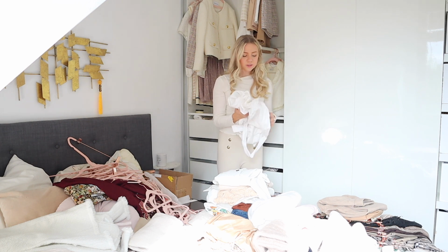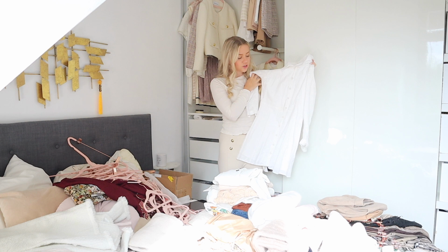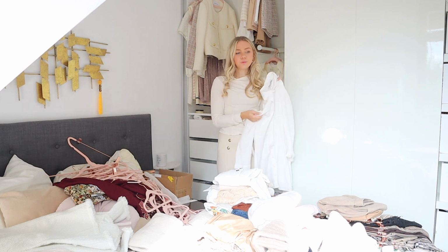And then I've got this dress, which honestly I really like. It's from Zara. It's this like little broidery shirt dress with a skater skirt. And I've changed the buttons to these like little pearly flowers. I think it's so pretty.